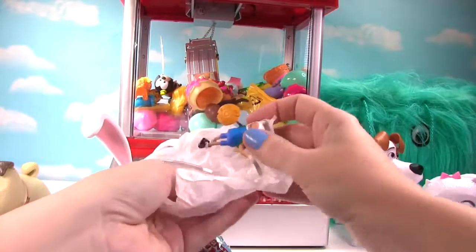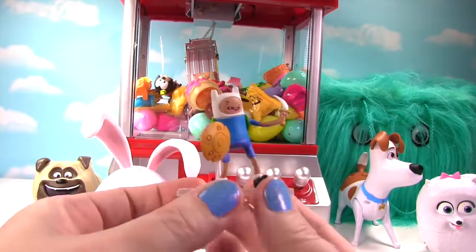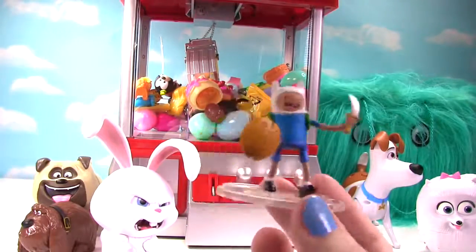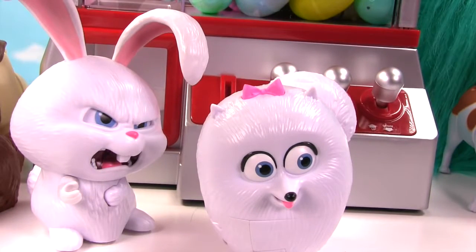We got Finn! Whoa! And it's not just any old Finn, it is Battle Finn! He comes with this display stand and he has his shield and his sword and he is ready to battle! Woo!